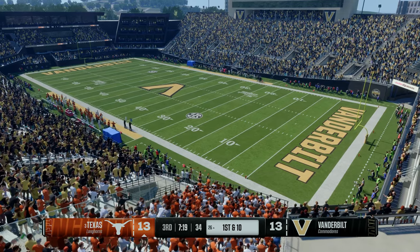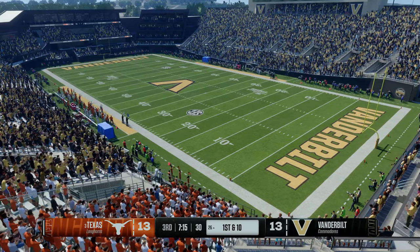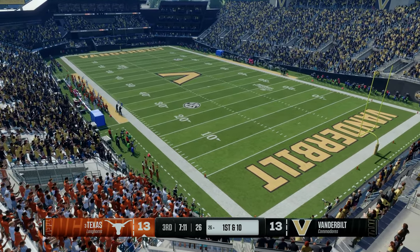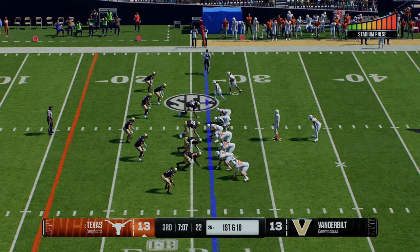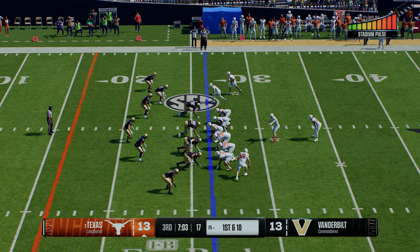Chris, we get so caught up in these wide receivers and their playmaking ability and getting them the ball in space. And the defense has to pay attention to them. Often too much attention opens up an underneath drag route like this, and quarterback makes a good read, nice first down. The Longhorns pick up enough yardage to get a first down.